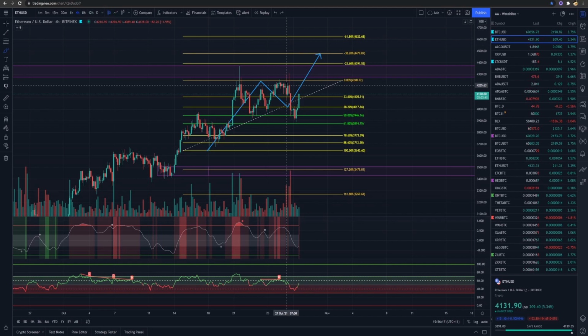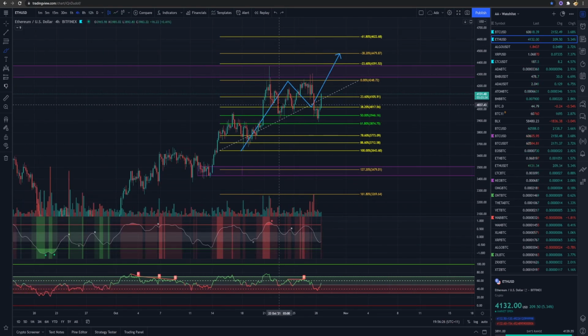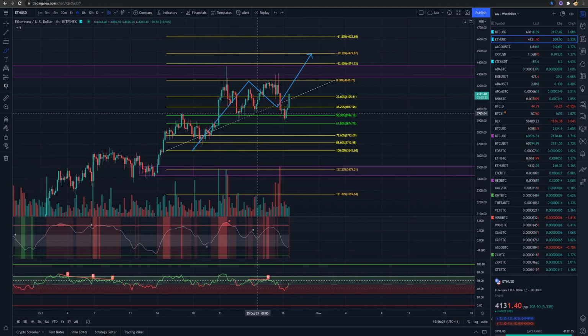for ETH to come up, retest that 4,200 zone, and hopefully move through that level of supply to give us that high scenario and continue the trend to the upside, as we did draw in on Monday. 100%. Yeah, I think we're pretty well aligned on that one, man.